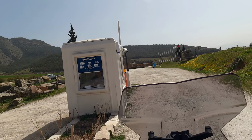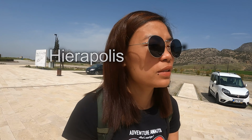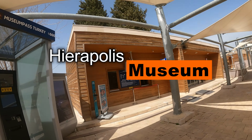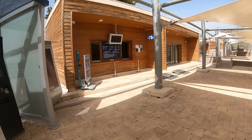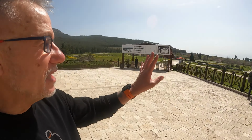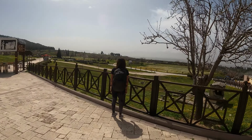Alright guys, so we have arrived in our first destination for today. It's called Hierapolis. For 130, which is just barely noticeable on the sign there, you can get a ticket that will take you to this site here and to two more sites that we're gonna visit today. So that's our plan for today.